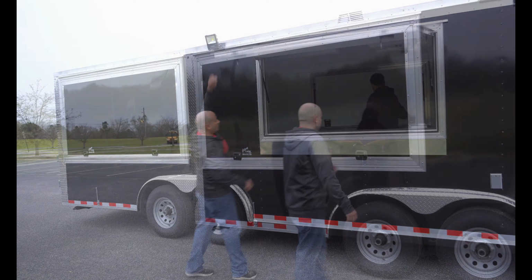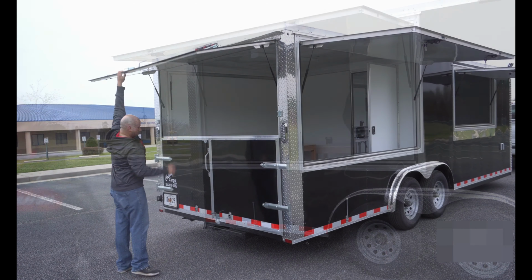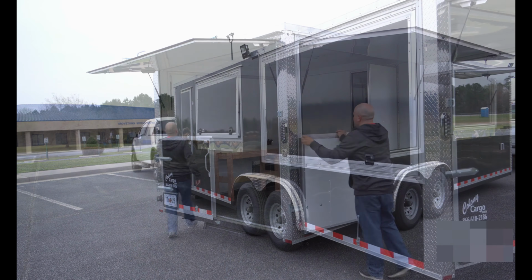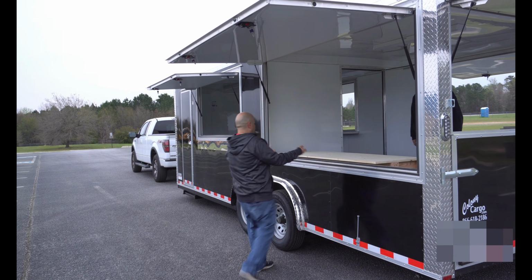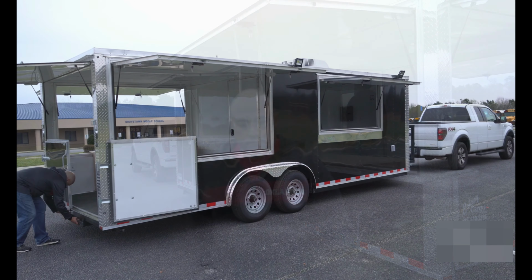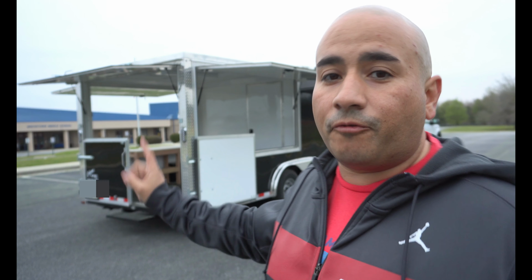So now that I showed you guys the walk around, I'm gonna go ahead and open this thing completely up, and then we're gonna show you what the inside looks like. All right, so there it is right there. It's completely open. Next thing I'm gonna do is go in there and show you what we're doing in the front, and then we have that wall with the door and what we're gonna be doing in the back. If you ask me, I think it looks pretty badass.